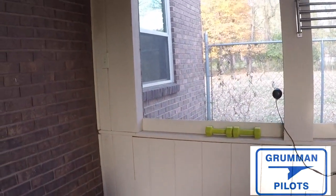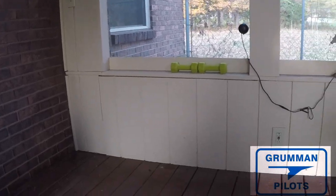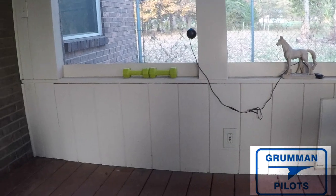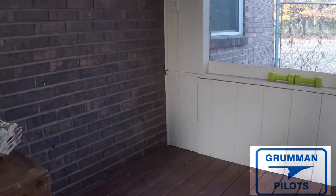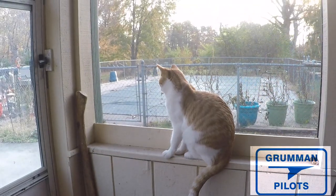Now, we're also going to be looking at our control space. This back section of the porch, we don't have any birds in the corner, so the cats never go in this location. So again, this is our nice control area, and we'll be looking at all this under UV light right now.